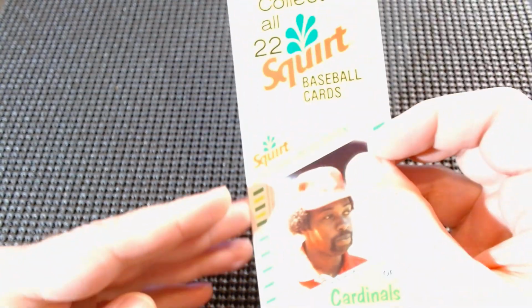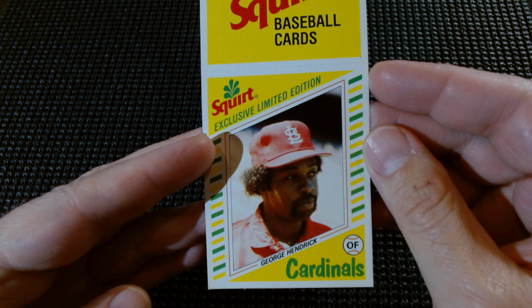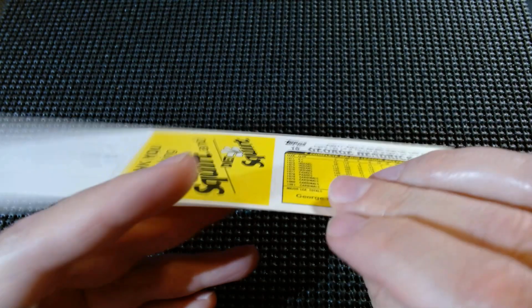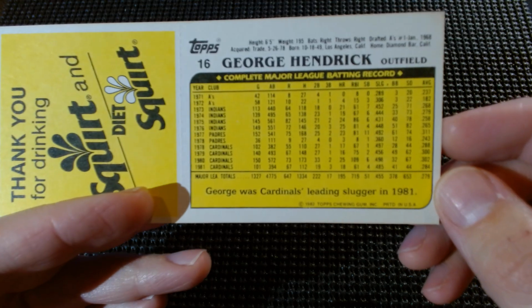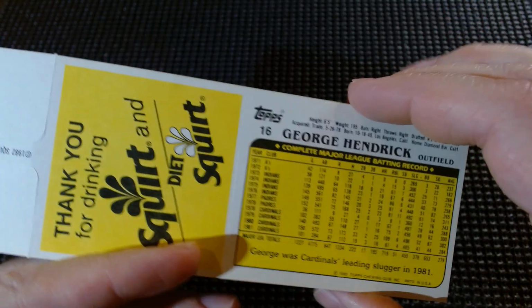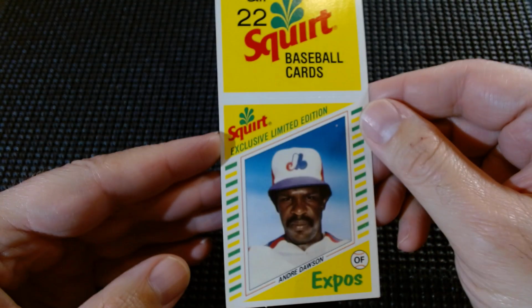All right, All-Star. And next we have George Hendrick, St. Louis. All right, there's his info. Another Hall of Famer and a huge card for me. One that I had to order a second of.